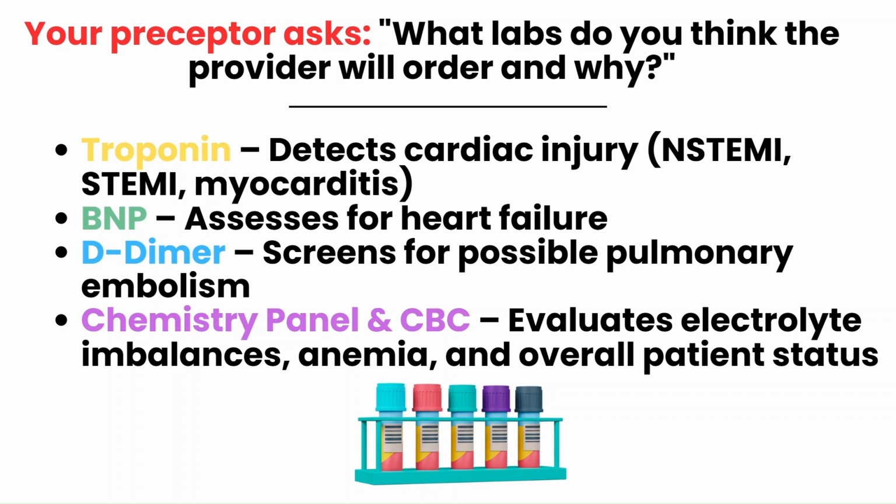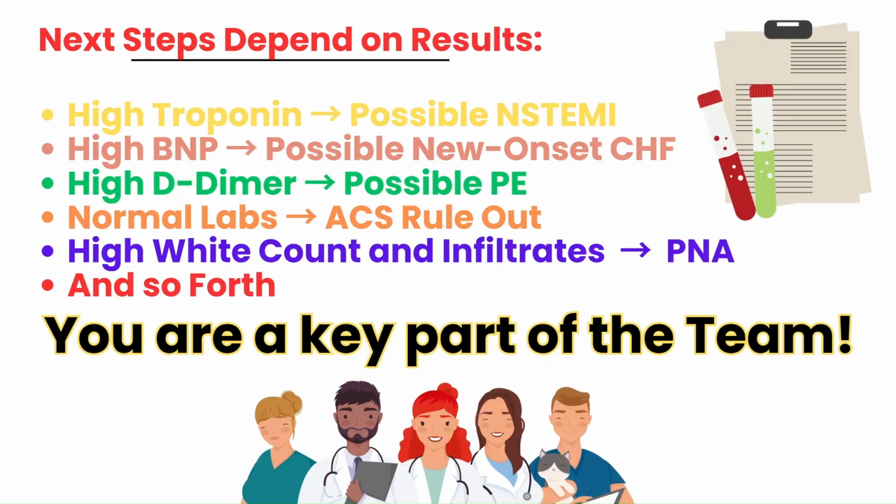These labs, combined with the ECG and the patient assessments, help the provider narrow down possible causes of the patient's chest pain and guide the next steps. From here, the next steps depend on the results and the assessments. If the troponin is high, this could suggest an NSTEMI, and the patient would likely be placed on a heparin infusion and monitored for eventual cath lab evaluation by cardiology.